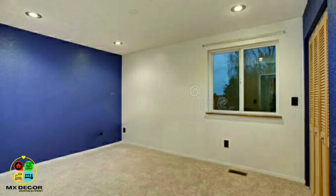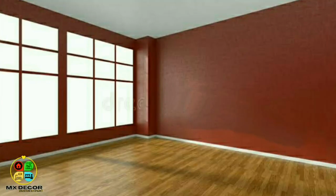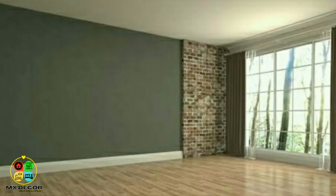Makes room bigger. The excellent light reflection is another advantage. It makes the entire room look big. These days, when the room area is becoming smaller and smaller, such techniques can undoubtedly make your room look good enough. That is why, if you want to enhance the appearance of the room, you have no other option but to go with the light wall paint.